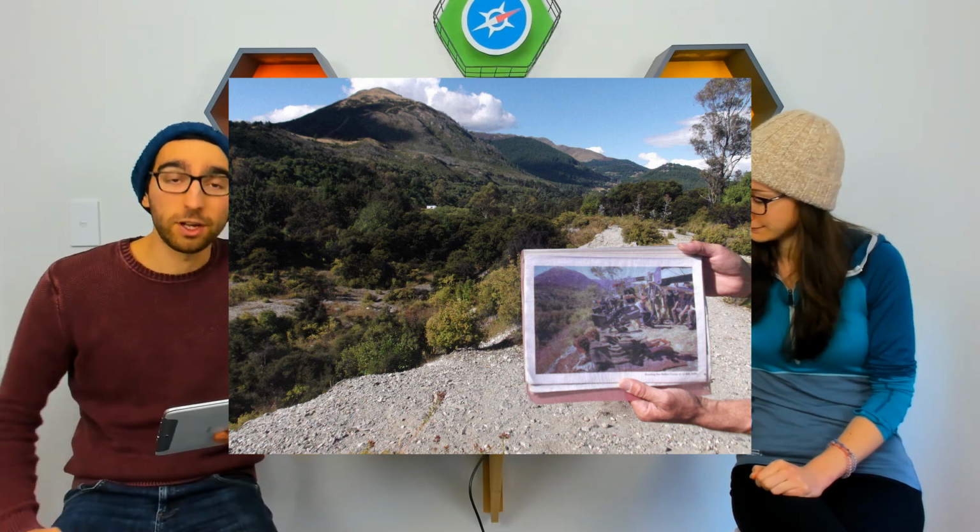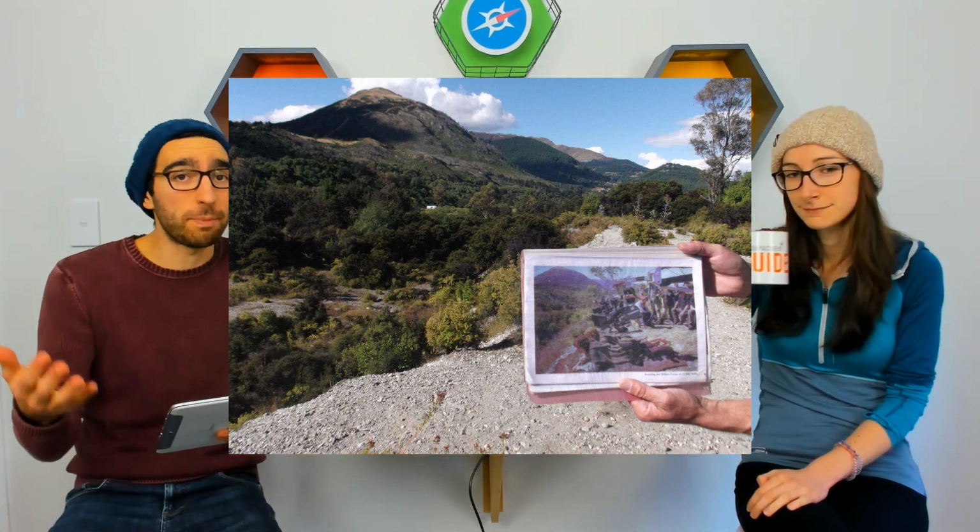Alright, so number 17 is quite an interesting one. It's 12 Mile Delta, and it's a campsite location on the banks of Lake Wakatipu, which is nearby Queenstown.